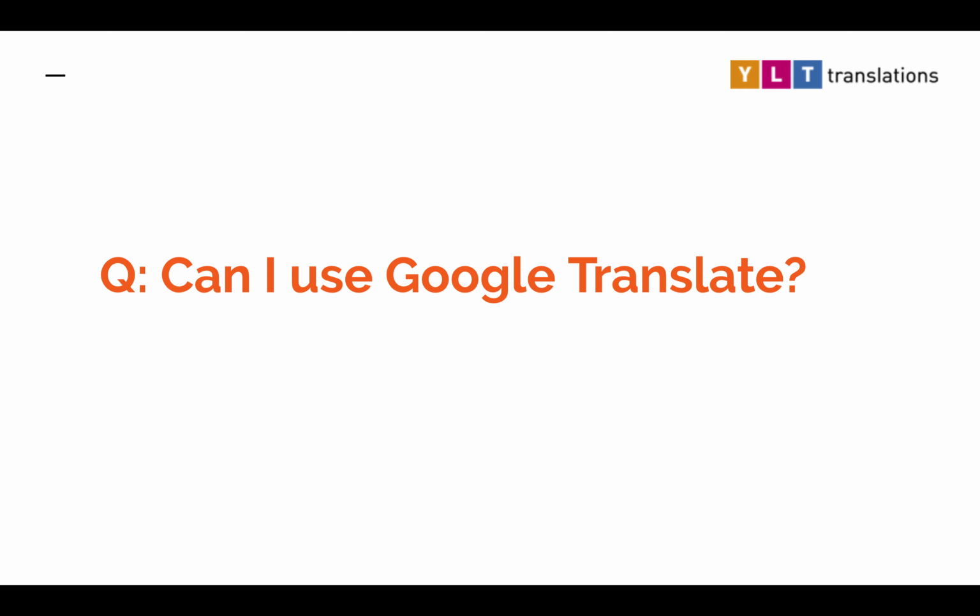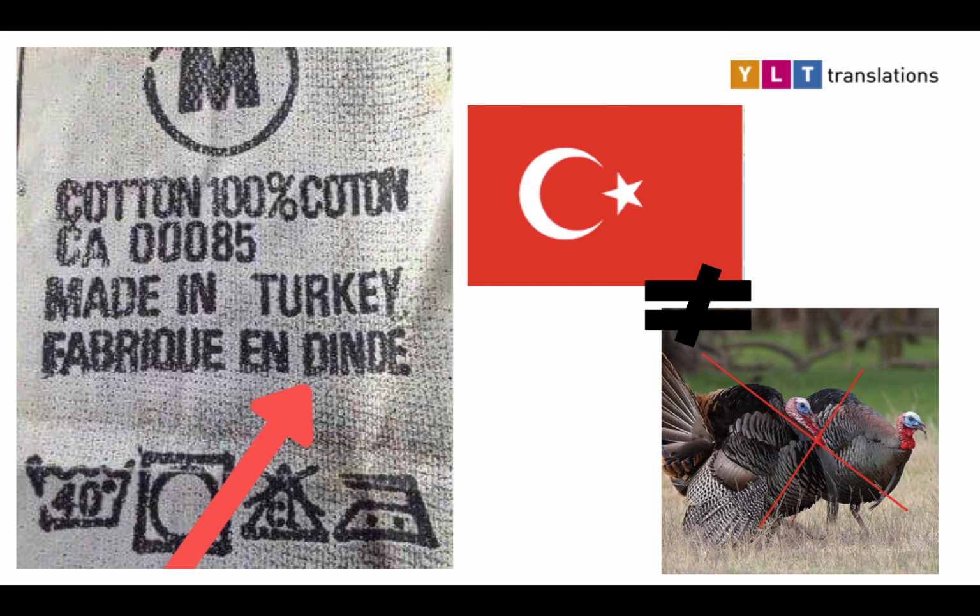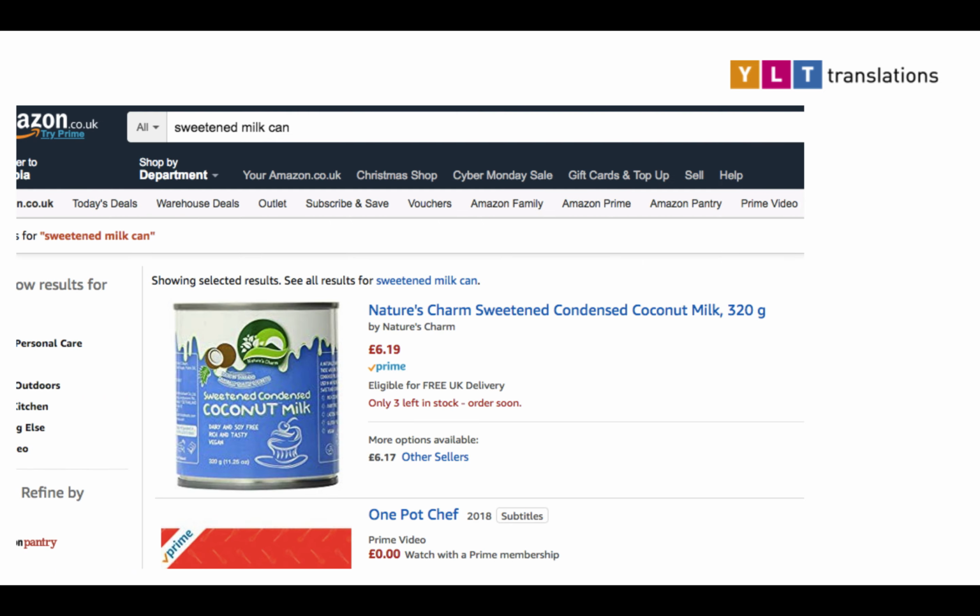Google Translate has come a long way from being just this machine translator making very obvious Chinglish mistakes, if you may, such as "made in Turkey," putting the turkey as an animal instead of a country. And it really has improved a lot. So, for instance, when I bought a washing machine, I could put the instruction into Google Translate and I could figure out how it works. But when it comes to your keywords and your listings, I would recommend never to use Google Translate.